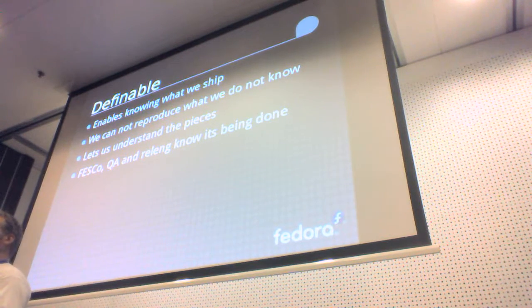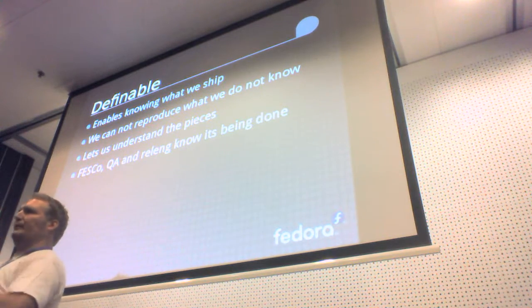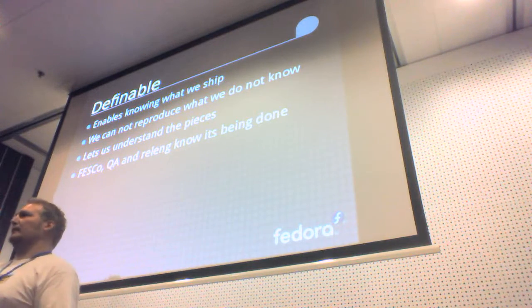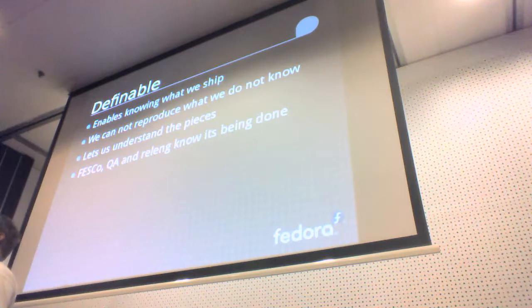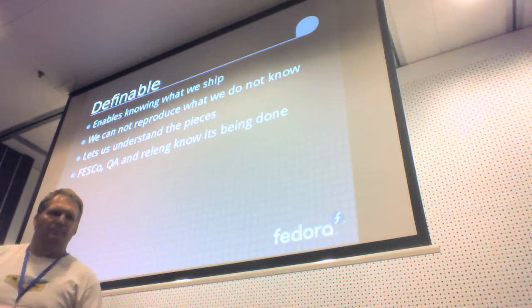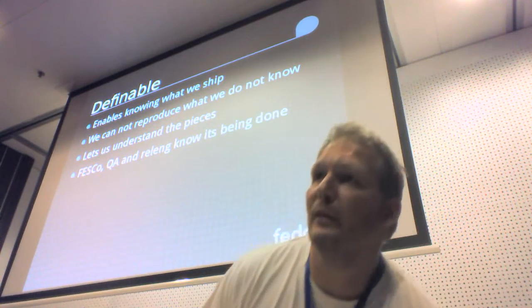So everything that we do, we can't rely on some kind of magic, where we do this thing and it goes off and does stuff and we get this out. We need to know exactly what we're putting in, exactly what we're getting out, what we expect to ship. It's pretty critical that we have that. FESCo, QA, and Release Engineering will need to know what's being done.